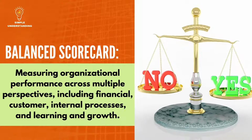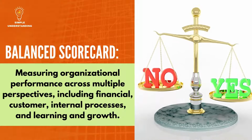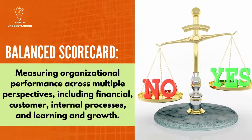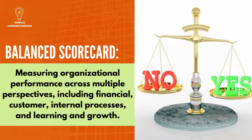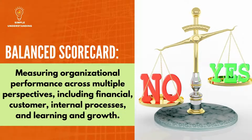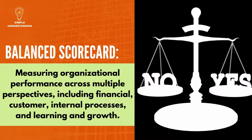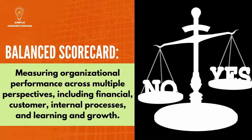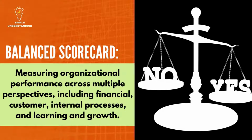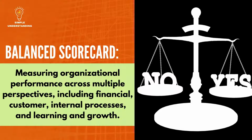B. Balanced scorecard. Role. Measuring organizational performance across multiple perspectives, including financial, customer, internal processes, and learning and growth. Example. A financial services firm uses a balanced scorecard to track performance metrics like customer satisfaction, process efficiency, and employee training.